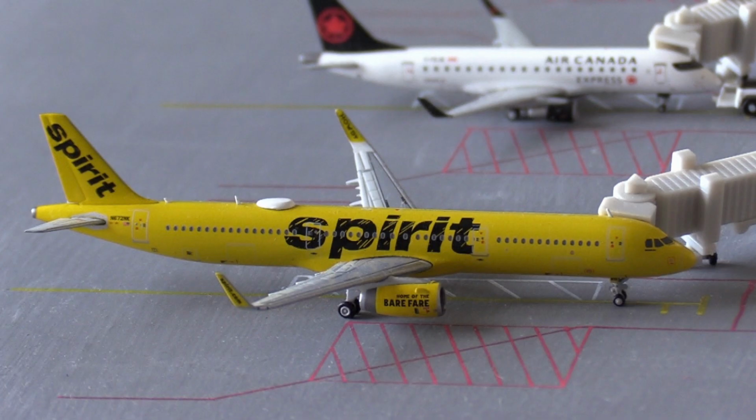Next up, moving over to the Spirit gates, here we have a Spirit A321. He's just arrived in from Houston and he's going to be heading out to Orlando.